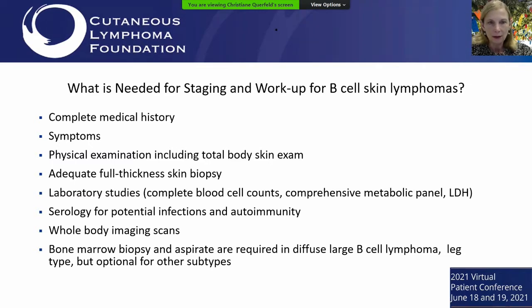We also do blood tests, which would include complete blood cell counts, a comprehensive metabolic panel, and something that's called LDH. That's the first panel. And then serology for potential infections and autoimmune markers. Whole body imaging scans could be either PET-CT scans or CT scans alone. The bone marrow biopsy here, I'd like to point out, is required really for diffuse large B-cell lymphoma, but it's optional for the other subtypes. And in clinical reality, it's less and less performed, and just mainly here based on the aggressiveness.